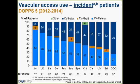And this is even allowing for patients who entered the study within 60 days of enrollment. So even having seen a nephrologist for a considerably long period of time prior to starting dialysis, the majority of patients are still starting with a catheter.